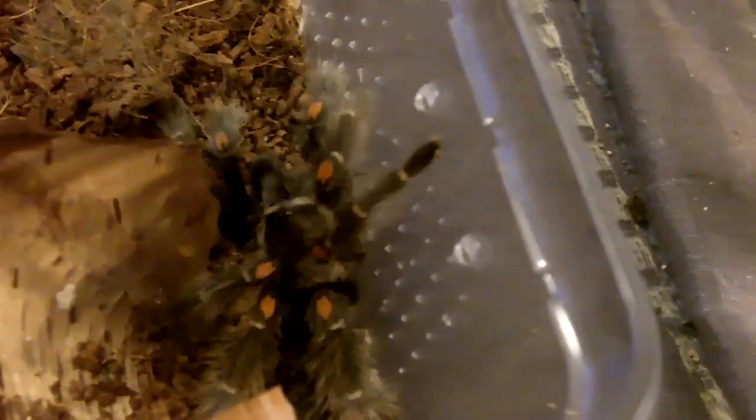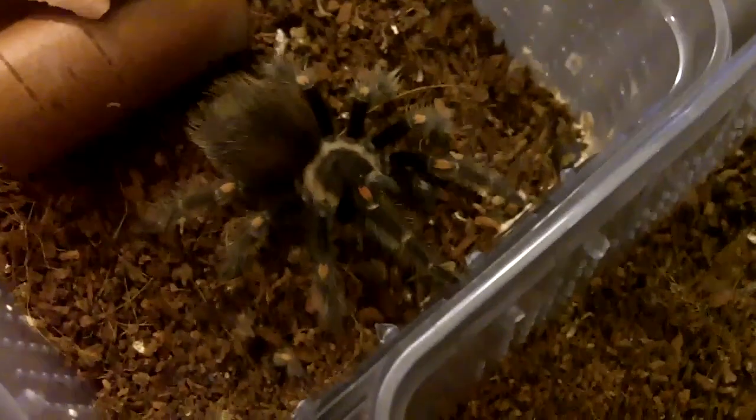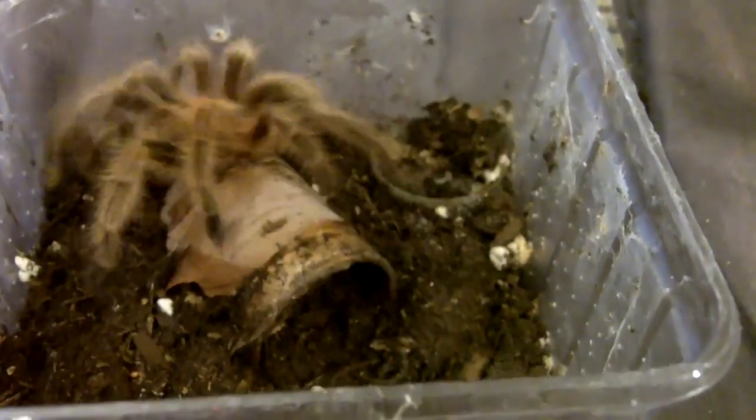Here I have a pair of Brachypelma emilia, the Mexican fire leg. This is Leon, the male. And this is Claire, my female. Ooh. Sure hungry, Claire's sure putting on some weight. I bought two of these half-inch lings, and got both male and female. Very lucky. Here's Morris Rose, G. rosea red form. Juvenile, he's a male. He eats like no tomorrow.